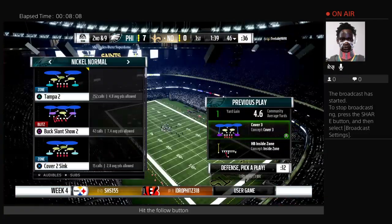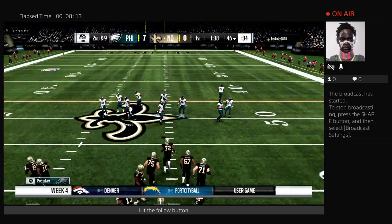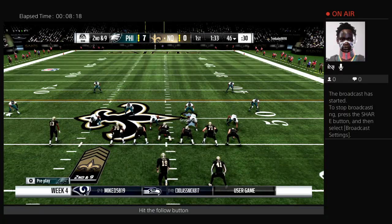Well, it's time for them to be good teammates right here, and what I mean by that is possess the ball for a little while. Get at least 2 first downs. Give their defense a chance to settle down a little bit after they give up a touchdown.